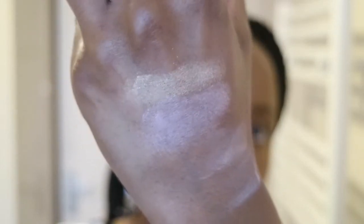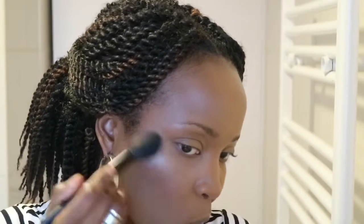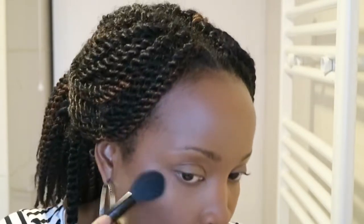So I'm going to swatch this shade. This is the highlighter in Pink Diamond. As you can see, it looks quite chalky. I don't know. I'm going to try a little bit, and let's just see how it looks. Oh, it's definitely doing something.